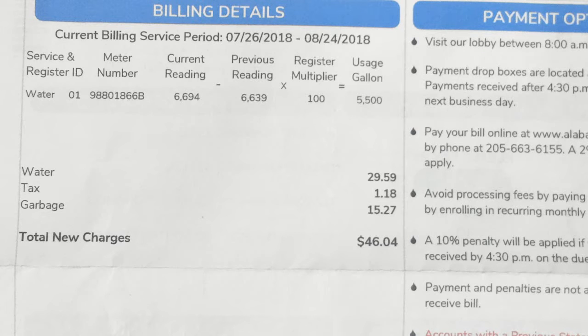So I want you to look, times 100. They must not do it per gallon, because over here is how many gallons my family used in how long? About 30 days, 1 month. God. 5,500 gallons.